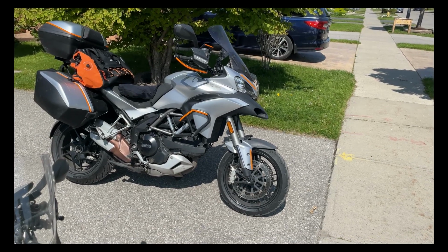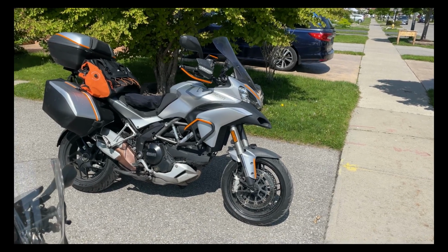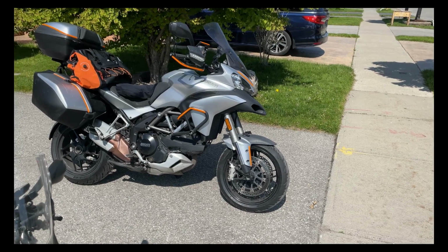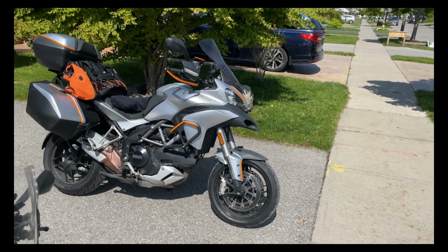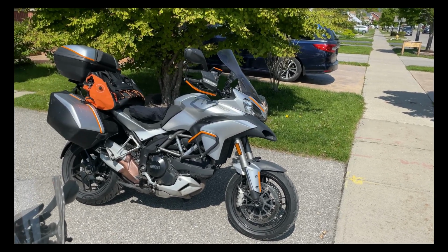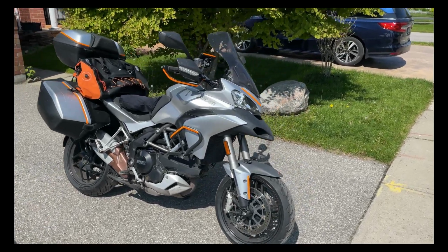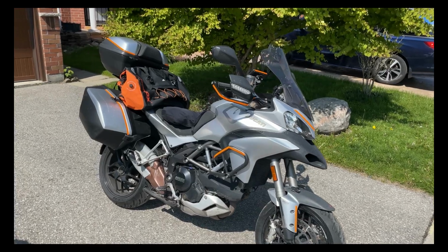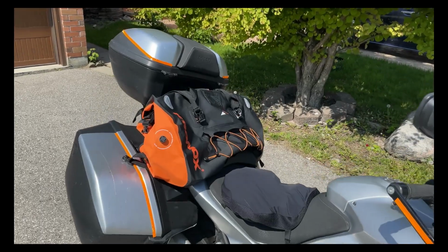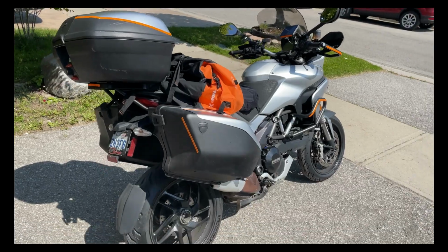This baby can move when it wants to move. But that engine is put within a more adventure kind of frame. It's technically Multistrada, which means multiple surface. The idea being, yes, you can take this on asphalt and have fun with it, but you can also take it off-road. It's got a little higher clearance. It's a taller bike. And as you see, it's got a lot of carrying capacity. And so we're leveraging that quite heavily here. I've got two big bags on the side, and I've also got the bag on the back of the bike. And so that lets us carry all kinds of stuff here.